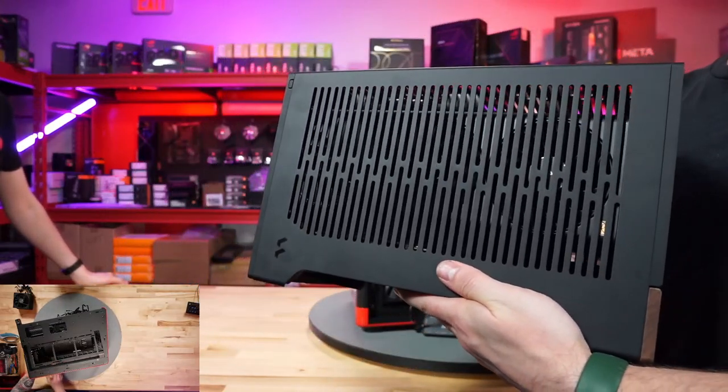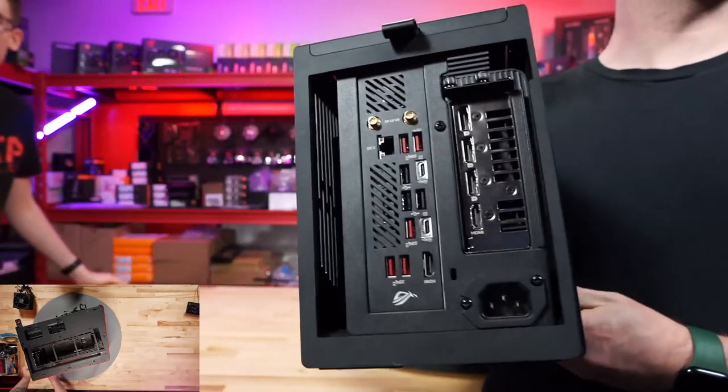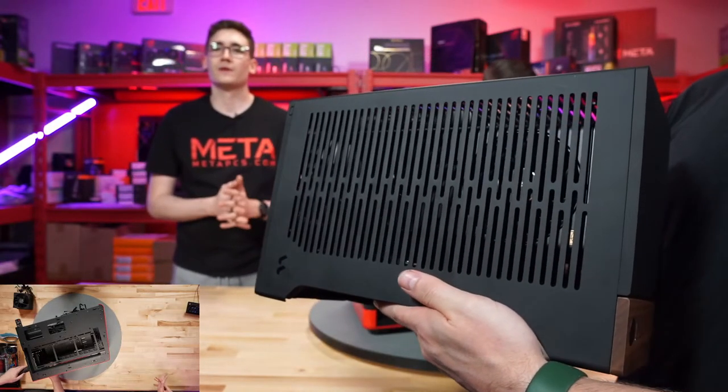Look at that. That case is really cool. You can basically take the center platform and move it left or right within it. So you can free up more room either on your GPU side or on the CPU side of it. Whichever you want. Would you look at that?